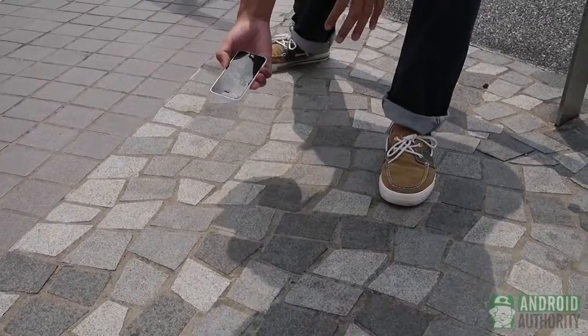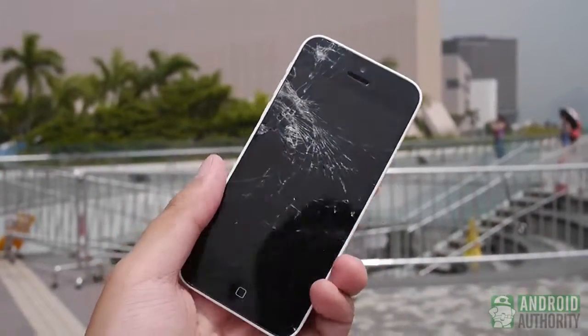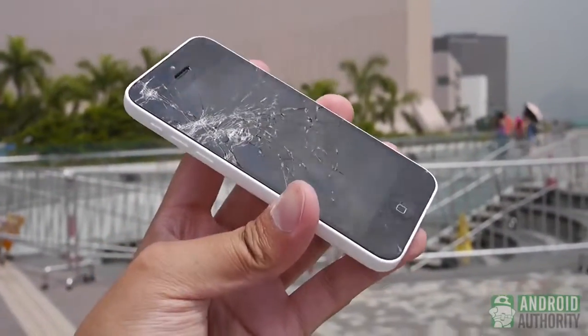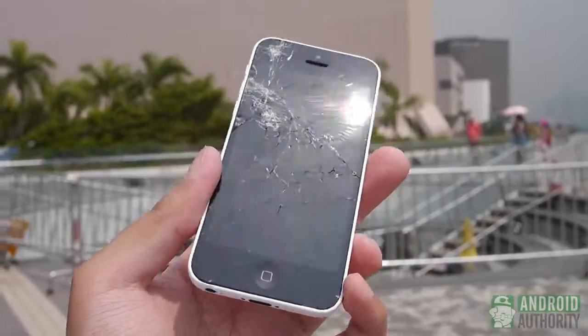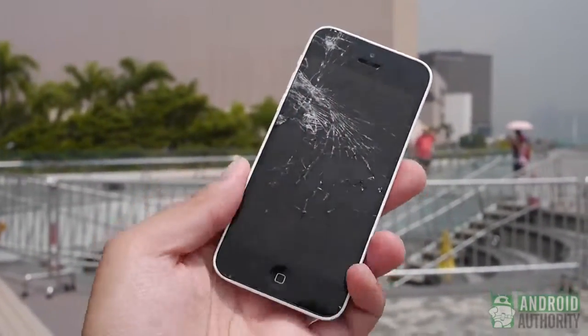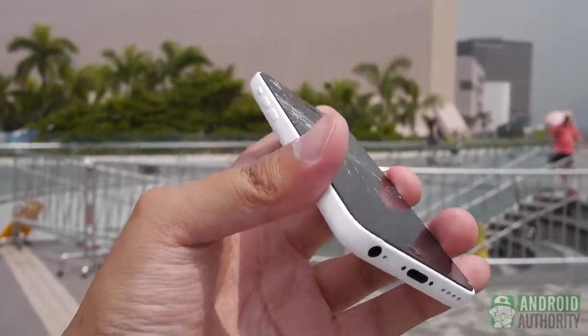Let's find out. Oh, there it is. Well, as we usually expect when it comes to iPhones, we see the screen shatter. We had a very good impact right on the front, and as you can see here, there are spider webs all over the front of this phone. So the screen definitely shattered. I'm afraid to touch it for fear of getting cut, but we're going to see if it still is operational.